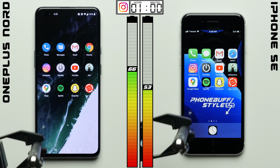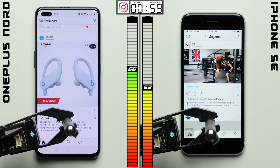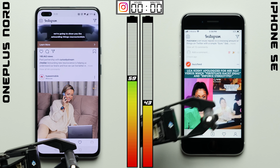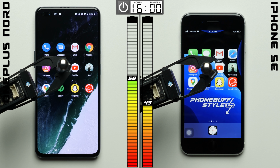The OnePlus drops by only 11% compared to the 17% drop on the SE, giving the Nord its biggest lead of the test so far, with the Nord only improving upon it in Instagram, pulling another 3 percentage points ahead, bringing its total lead to 16 percentage points.